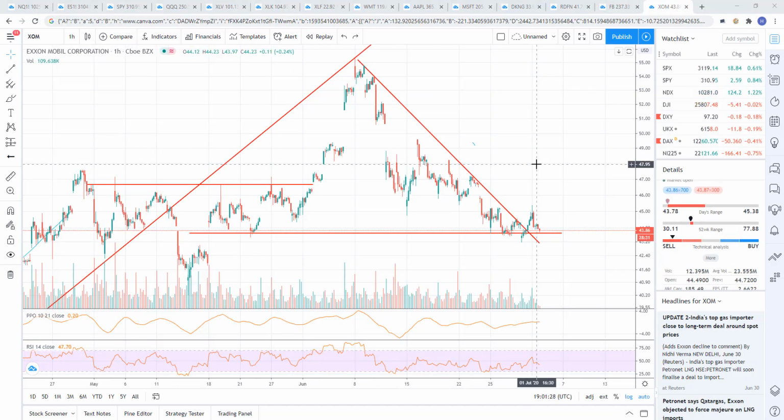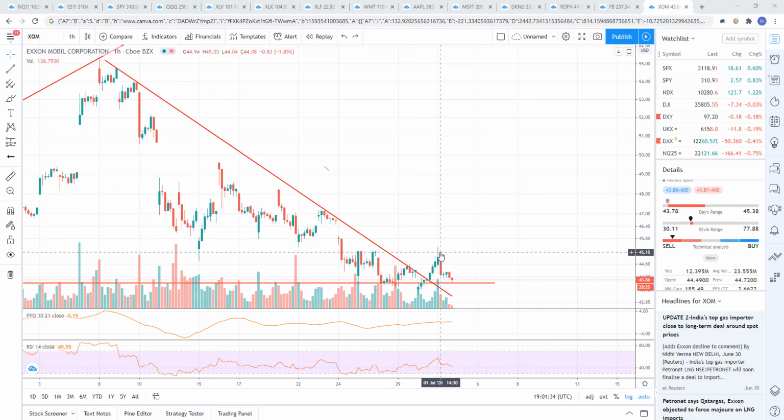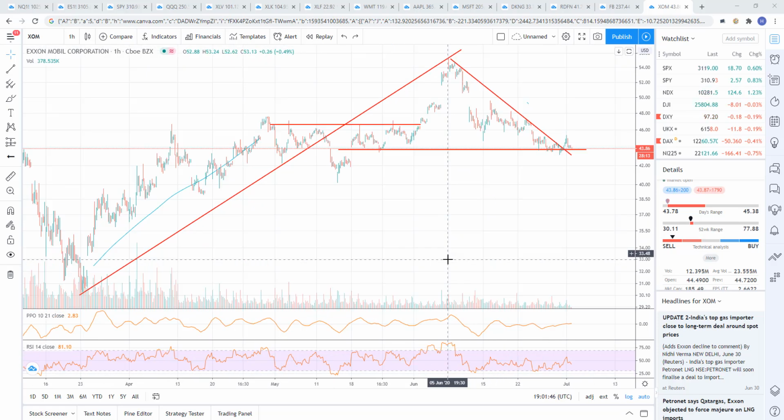Okay, XOM, which is Exxon Mobil. You can see here we had this hourly breakdown right here, or this down channel. We broke it, not super impulsively, and now we're getting back tests. So this is potentially an objective area to go long around the 43.70 level. And we'll have to wait and see, but it is a potential area to go long.